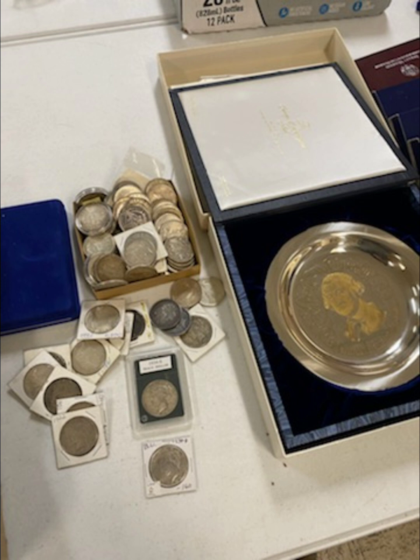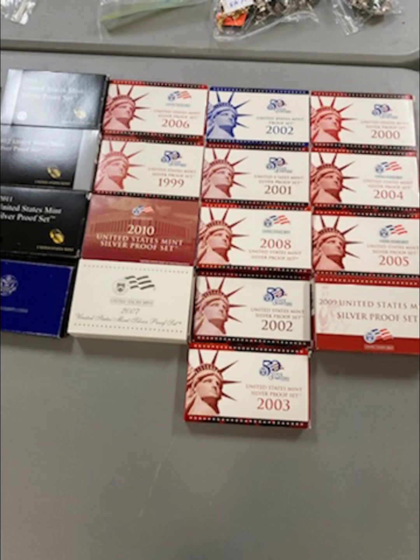Now here you see Morgan and Peace dollars. That cool little George Washington bull, it is silver, you guys. Those do go for some good money. You see all kinds of other coins here. A lot of his coins are really nice coins. Again, proof sets, the silver, the years that you can kind of see that he has available there.